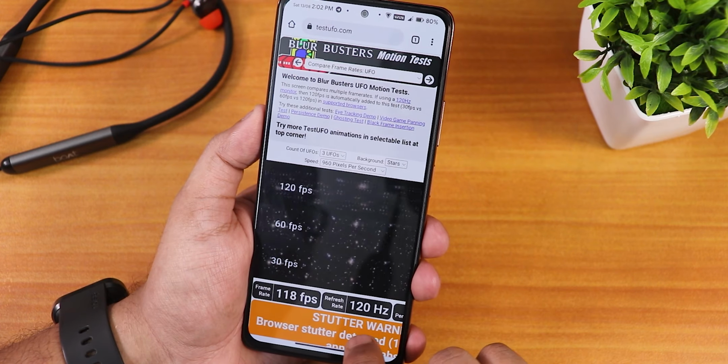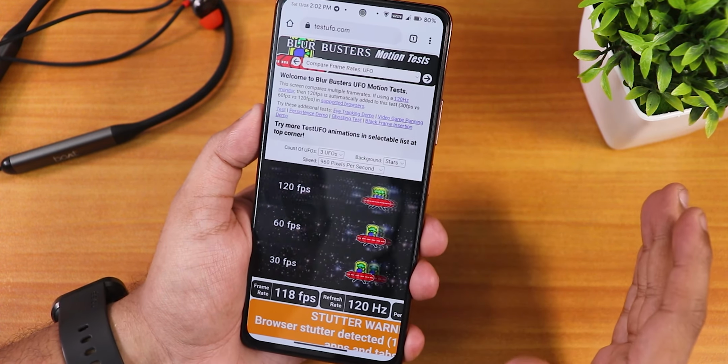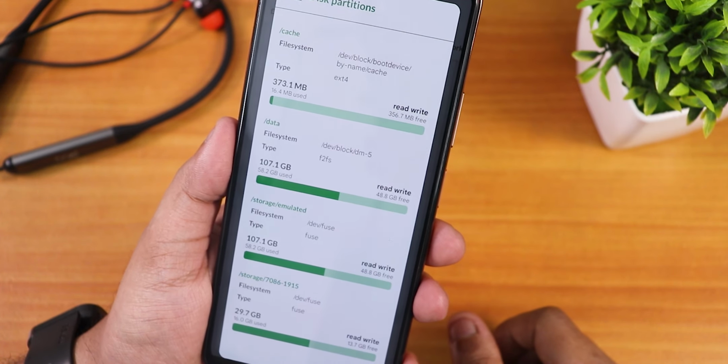Also in the refresh rate section, it updates with the 120 Hz. So yeah, the display is running at 120 Hz all the time. No issues whatsoever with that. Also, the data partition is of course F2FS, and I have flashed this ROM with the latest Orange Fox recovery.